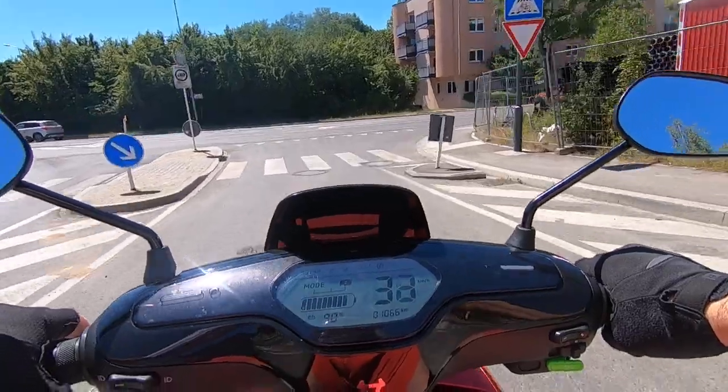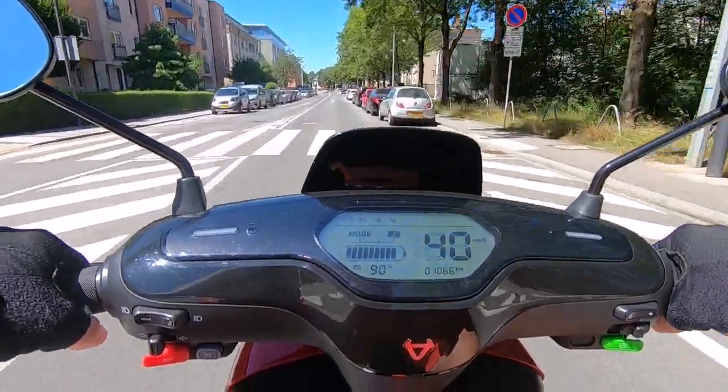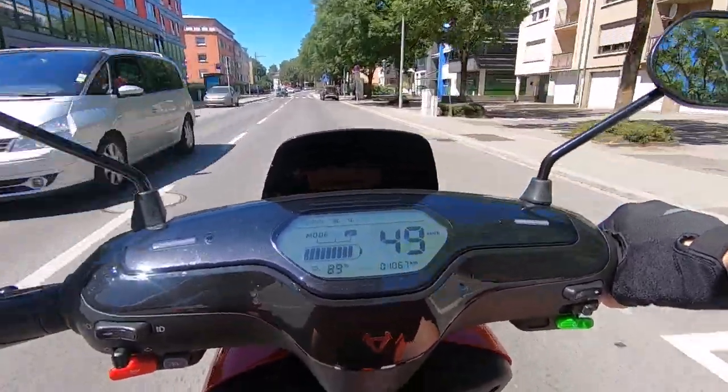Easy to deploy, easier than the vertical kickstand. But if you have to check the tire or the motor operation, it's nice to have a vertical kickstand, because then the wheel is raised and it can spin freely.